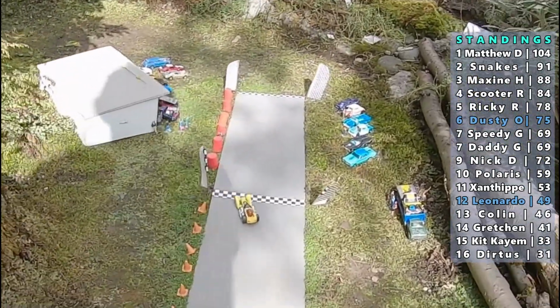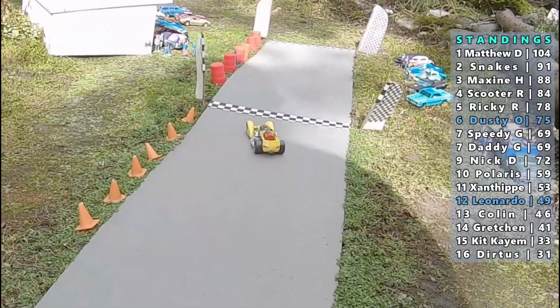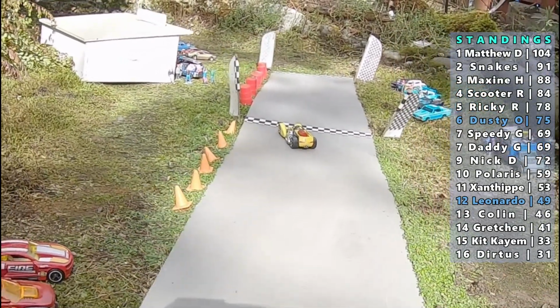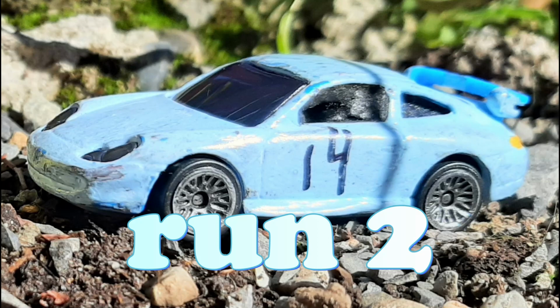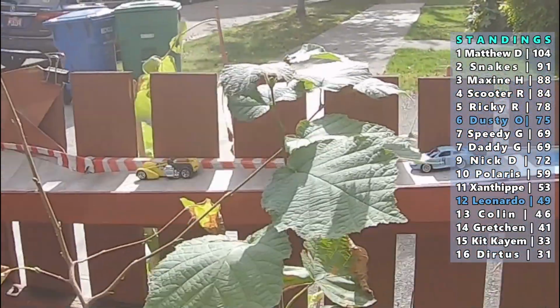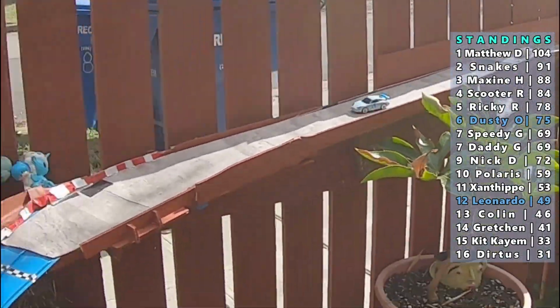Fantastic run, guys. Alright, and then we're going to get back up at the start gate, and this time we'll see Leonardo on the outside lane, we'll see Dusty on the inside lane. Dusty getting the whole shot this time. But Leonardo with a nice pass.